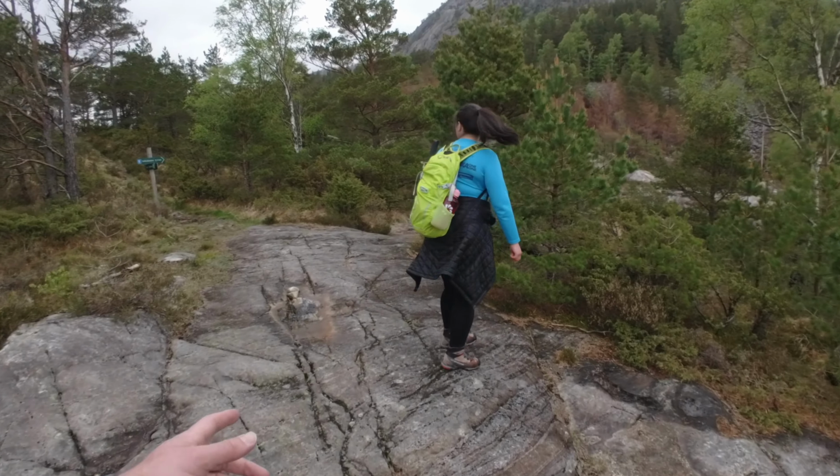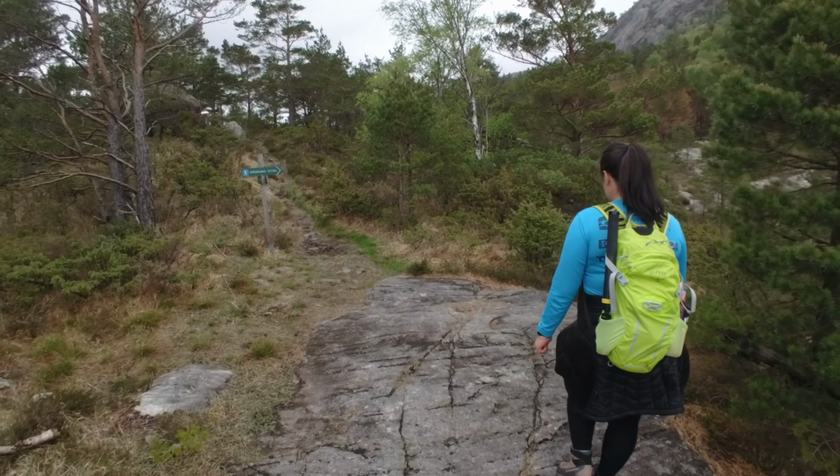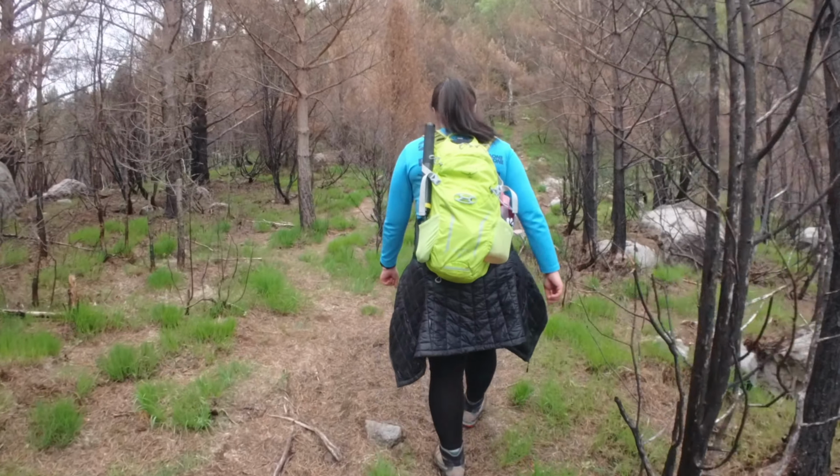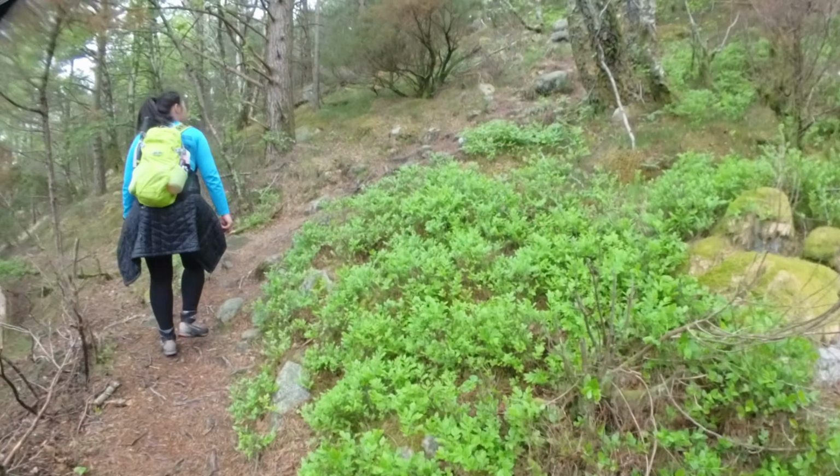Oh, wait a minute. We're halfway. We are? It said 2 kilometers, right? Yeah. It's 0.9. 0.9? It turned out that we had done 0.9 kilometers, but it was a lot more than 2 kilometers from the start to get to the finish.